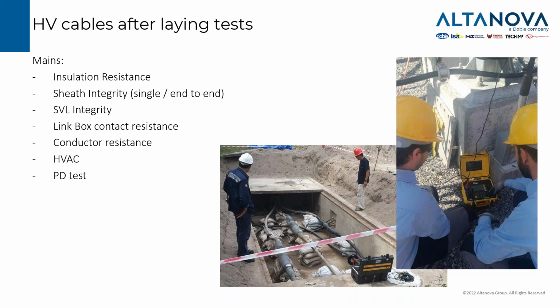And then to check the insulation of the system, it is a common practice to perform a high voltage AC test together with a partial discharge test.